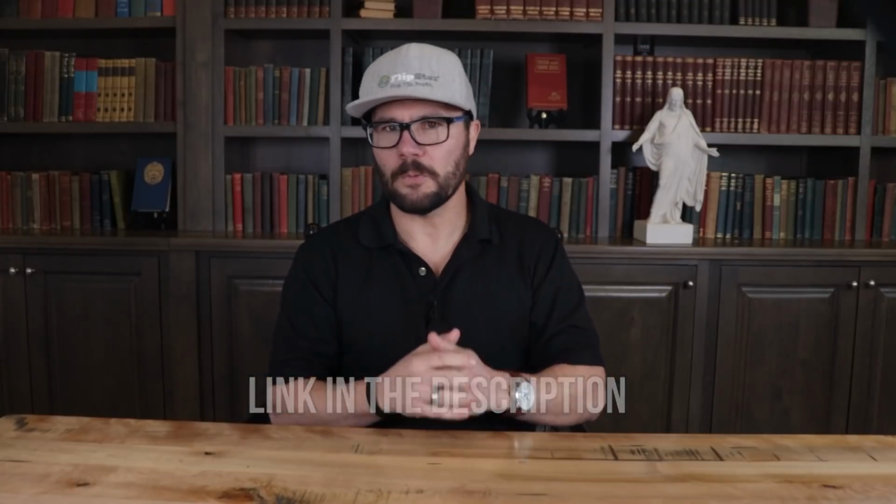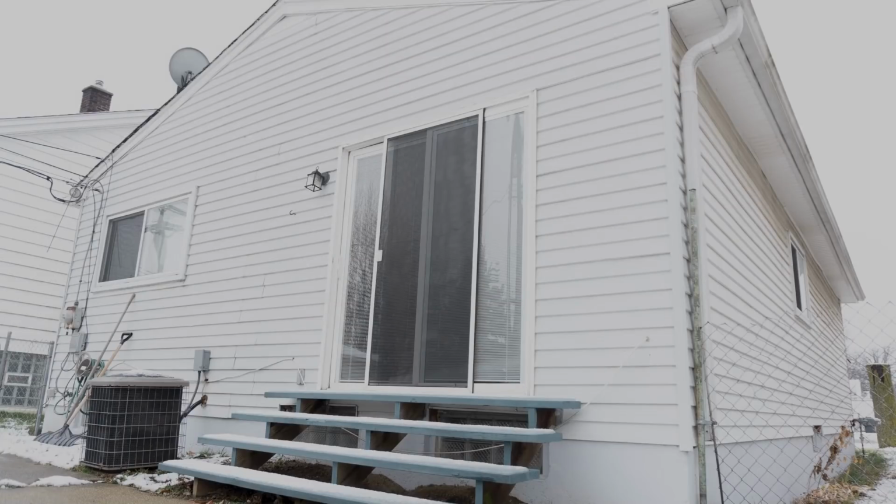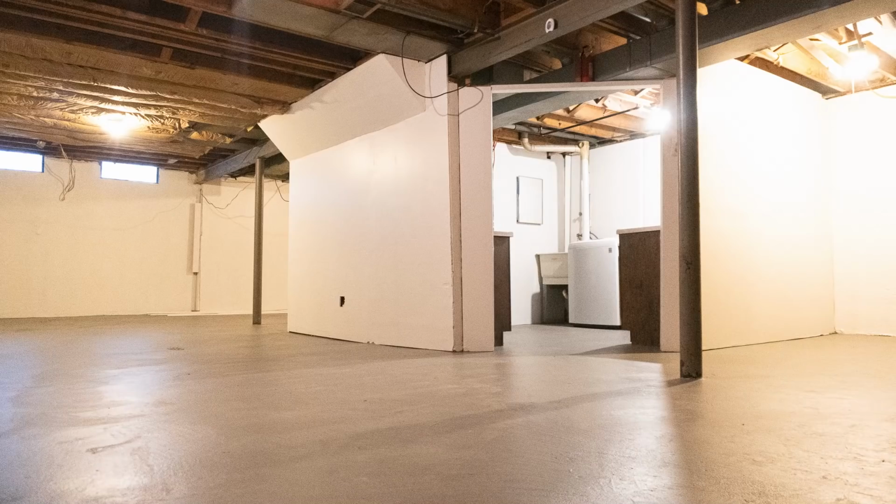Now let's talk about the rehab. Since this is a first-time buyer neighborhood and based on the condition of the comps, all I need to do on this deal to resell it for $110,000 or so is new flooring and new paint and take care of any minor items. So we painted the cabinets, did some light paint on the exterior fascia and soffit, we cleaned and painted the basement, and basically that's it.